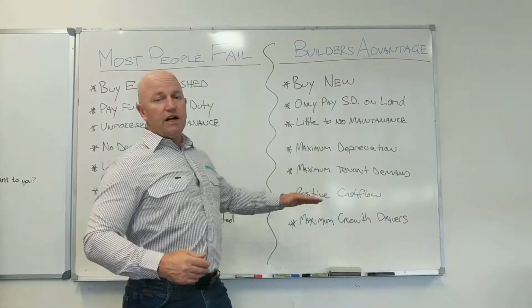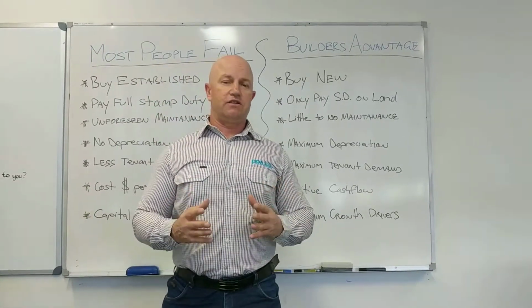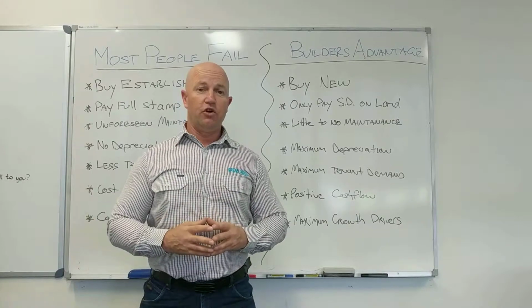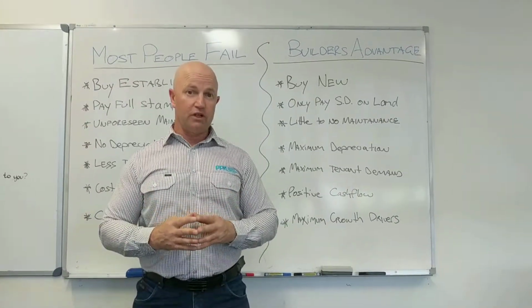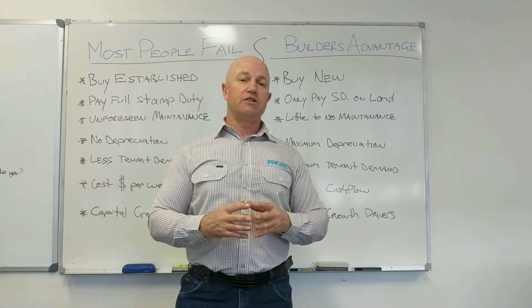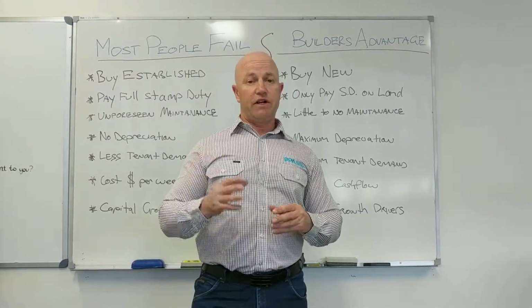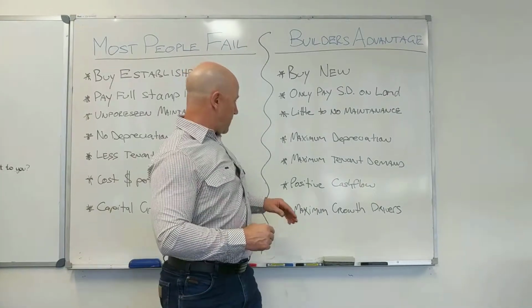Maximum tenant demand. Again, getting that house designed for today's tenants, where people want to live. Because you want to build a place so you can choose your tenants, not have a shortage of tenants on your property. You want your house to be in huge demand, so you can pick and choose the right tenants for you, and have a house that's always tenanted and never vacant, or very rarely vacant.